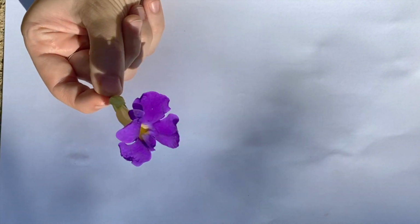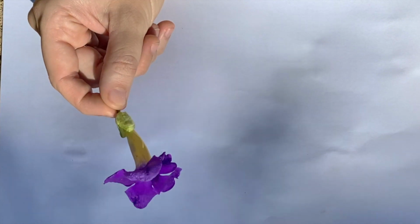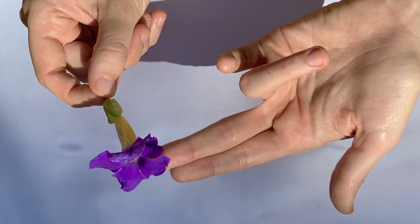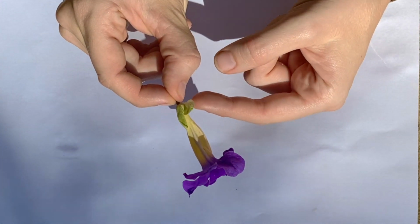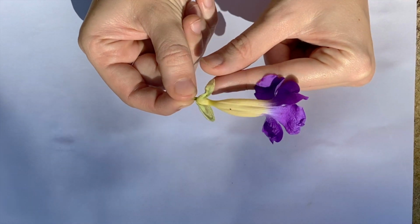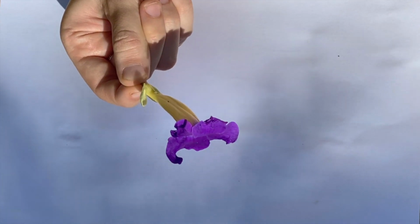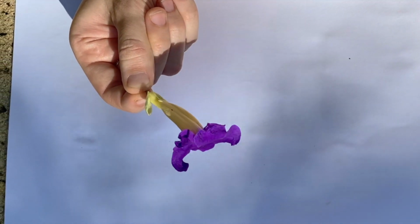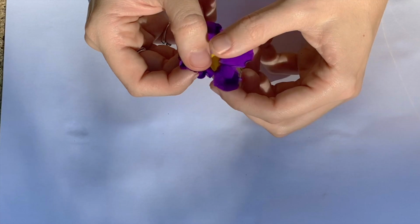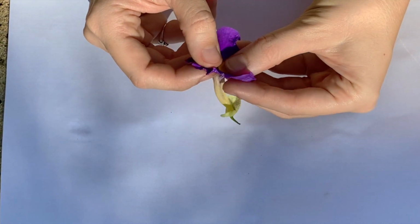So first, what you're going to do is just observe the outer parts of this flower. What we can see right now are the petals and the sepals. The sepals are these what almost look like leaves down here at the bottom of the flower. On some flowers, the petals and the sepals actually look very similar, but on this one, you can see that they are very different. So what you're going to do is you're going to remove the petals.